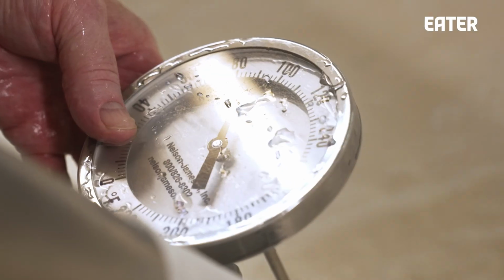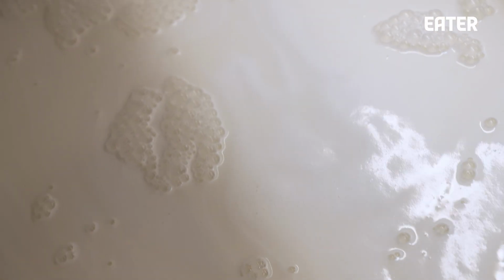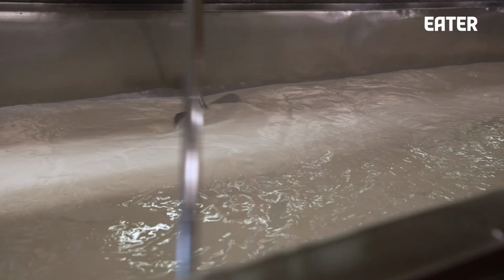We're typically at about 86 to 88 degrees Fahrenheit. Optimum temperature for bacteria to grow. We want to ripen the starter culture for about 50 minutes.